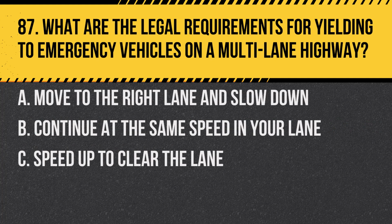Question 87. What are the legal requirements for yielding to emergency vehicles on a multi-lane highway? A. Move to the right lane and slow down. B. Continue at the same speed in your lane. C. Speed up to clear the lane. Answer. A. Move to the right lane and slow down. This allows emergency vehicles to pass safely.